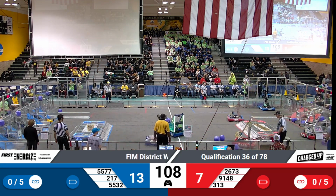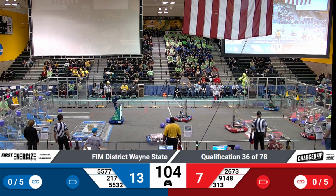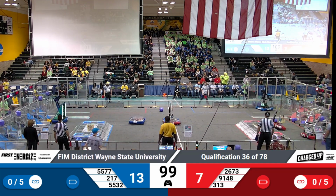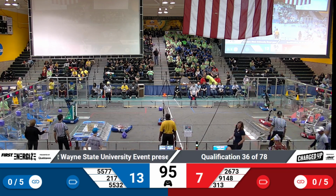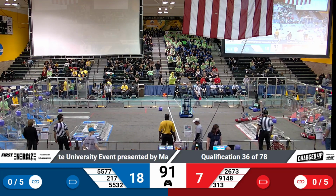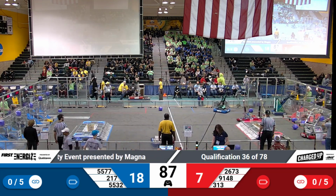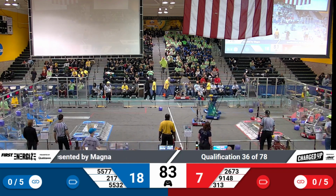Bionic Zebras filling up that low end. 26-73, not moving. Got a couple FTAs down there with them. 91-48. That's Atlas, one of our rookie teams. They're teamed up with Bionic Zebras out of Wayne. Bionic Zebras are helping out with like three of the rookies here.